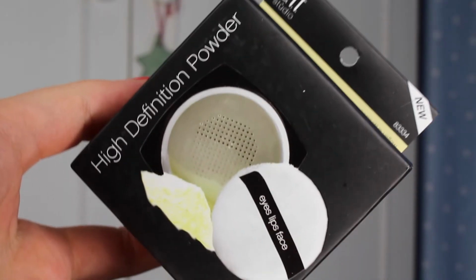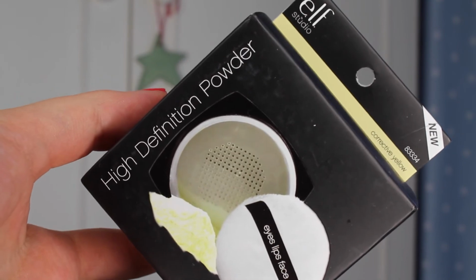And then the third one I got is actually in a corrective yellow shade, so obviously this is good for correcting redness and discoloration on the skin, and I'm hoping that this one's going to be a little bit like the Ben Nye banana powder.